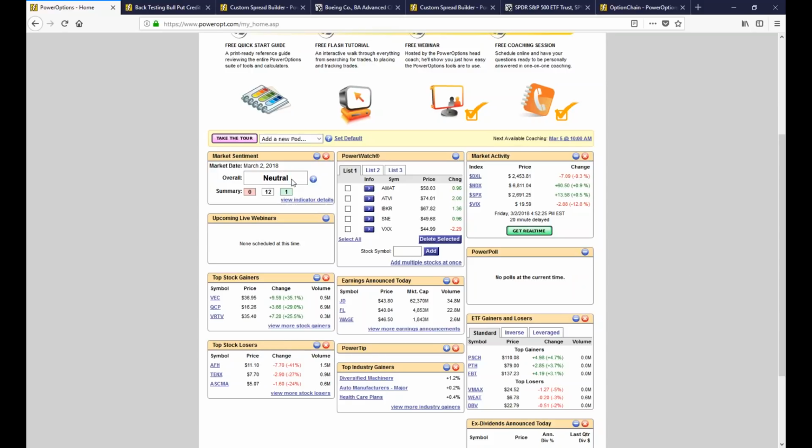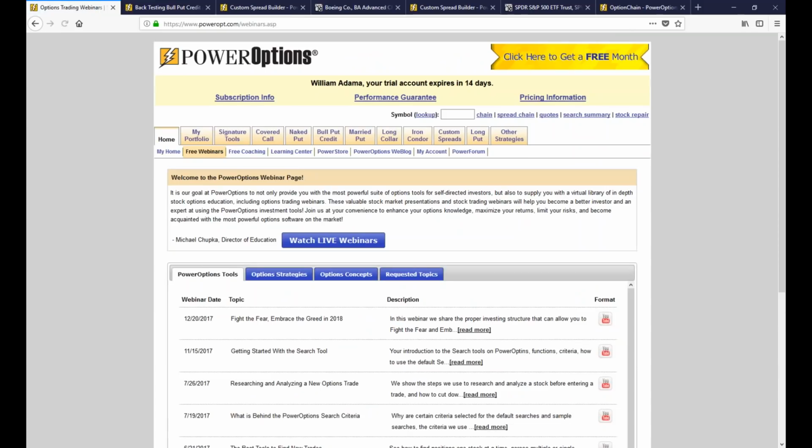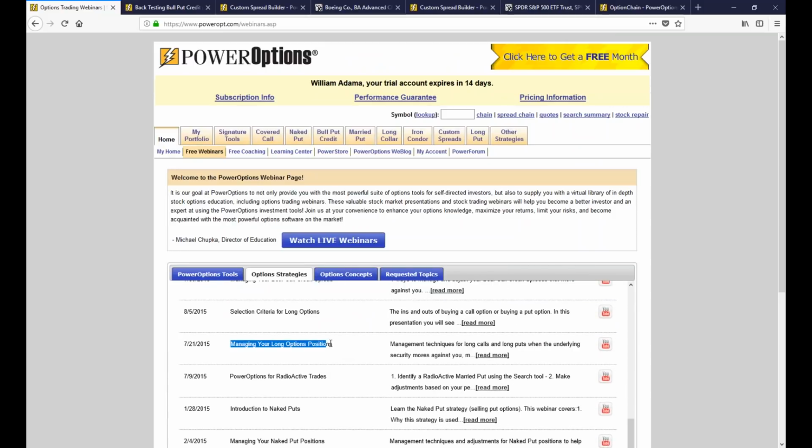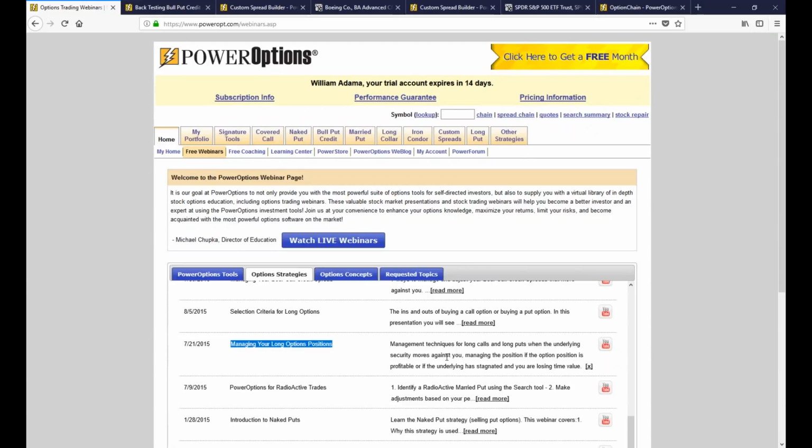But yes, if you're interested in managing long option positions that have moved against you, step one, go into the free webinars tab and check out the option strategies and calendars, bear calls, managing your long options positions. So we sort of talk about ways and some of the tools in Power Options. You can use that stock repair tool for a long call, the stock repair tool to help us get back to break even. You may be able to mimic that on a long call position to help you get back to break even faster. But there's other ways to approach it also, and we'll talk about it here. So management techniques for longs when the underlying security moves against you, or even if it moves in your desired direction. Okay, so you might want to check that out. Managing your long options, option strategies. It's a public page, of course.